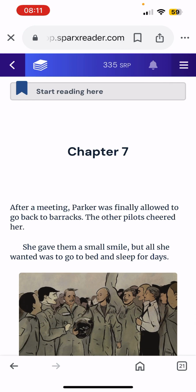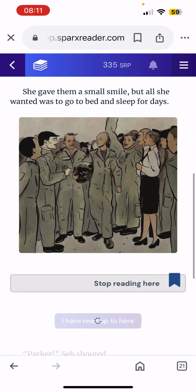After a meeting, Parker was finally allowed to go back to her quarters. The other pilots cheered for her. She gave a small smile, but all she wanted was to go to bed and sleep for days.